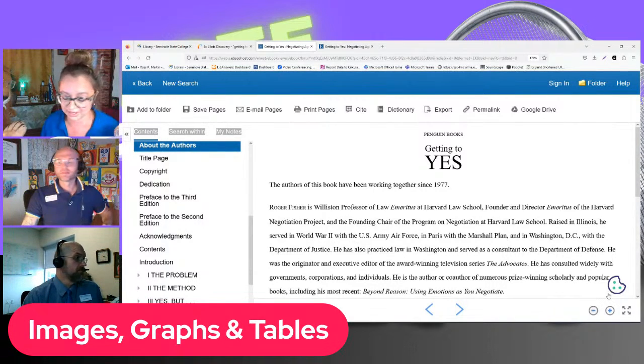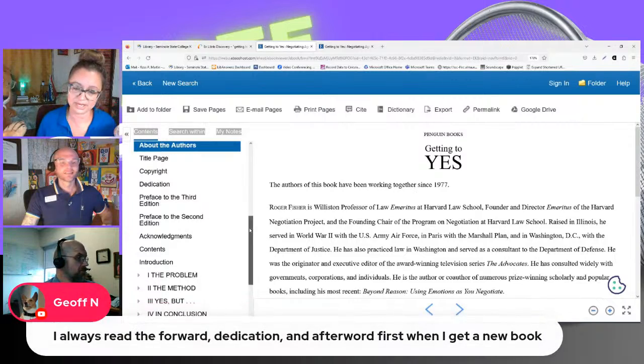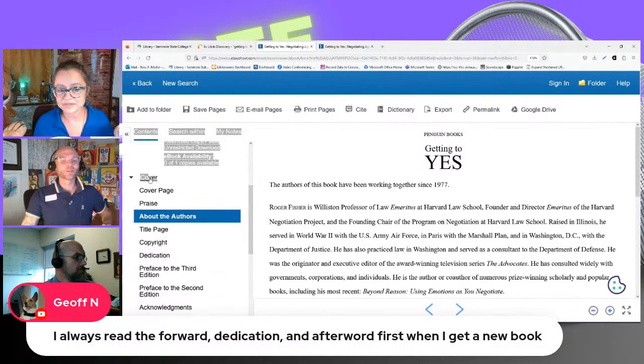All right, here's one thing on the list where we can read the book without reading the book. We can take a look at graphs.